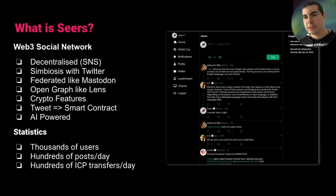Right now, we support the transfers of ICP by just making a post. And we have prediction markets also with ICP. Soon, in a few days, we're going to add transfers of Bitcoin and prediction markets with Bitcoin. In the near future, we're planning to add NFTs to enable the creation of DAOs. So the main idea is that from every tweet, you are able to interact with a different smart contract.